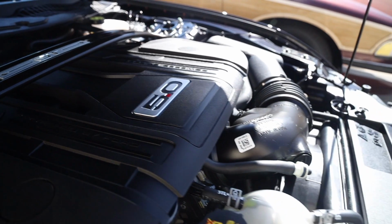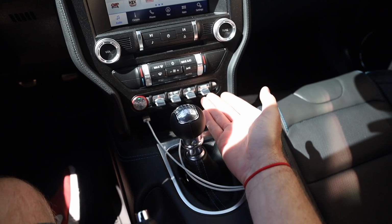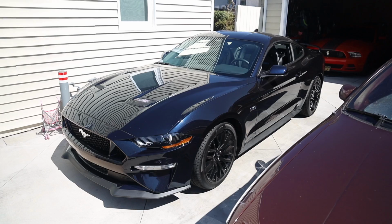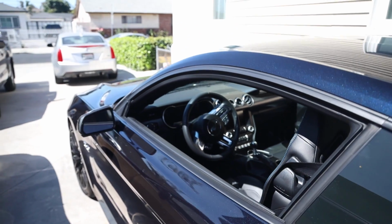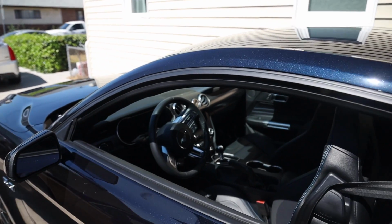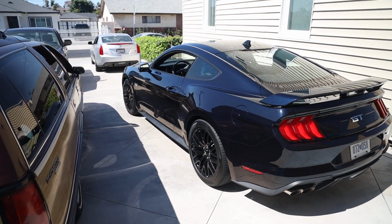Generation 3 Coyote V8 with 460 horsepower and 420 foot-pounds of torque in this configuration. This is also a 6-speed manual, MT82 Generation 4 car. It's also a Premium. It's optioned up with the 401A package, which brings the digital gauge cluster. We've got the leather Recaro seats. We've got the Bang & Olufsen sound system, and as you can probably tell from the wheels, if you're into Mustangs at all, this is a Performance Pack Level 1.